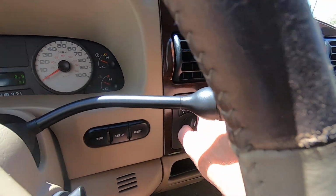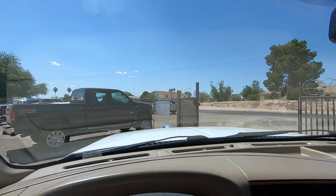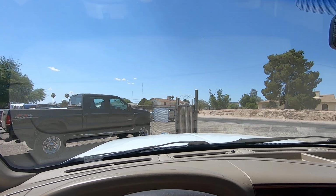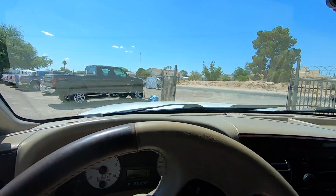Now we go to neutral. We're gonna go back to 2-wheel drive. Low range goes away. Now we're in high 4-wheel drive. Let's drive and reverse. All right, neutral. Now we're gonna go to 2-wheel drive. 4x4 goes away, and we'll go for a ride.